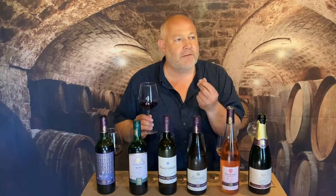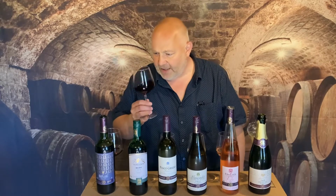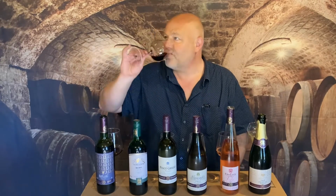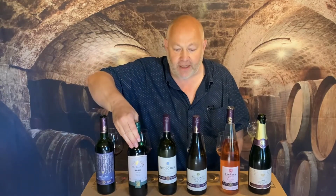And already on the nose, it's much less smoky, and it's sort of more intense fruit crumble about it. So black fruits, I'm thinking blackberry and damson. It's quite intense and concentrated. And there is a little bit of sort of newly laid road tar in it, but really in a good way. And it's a big, open, refreshing mouthful. It comes in at £7, and the alcohol on it is 14%.